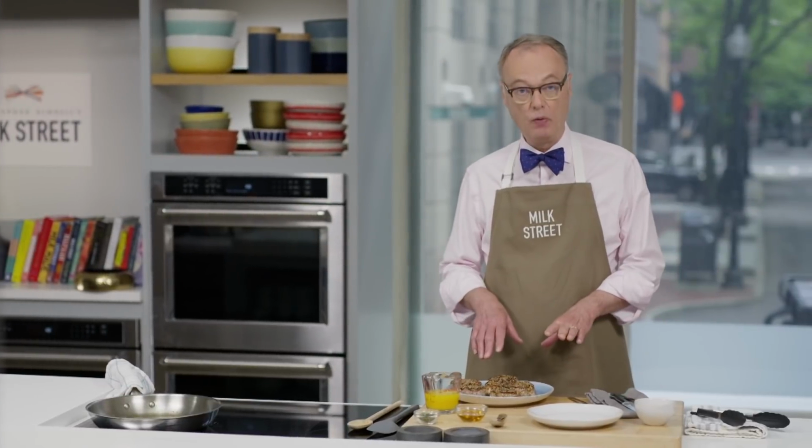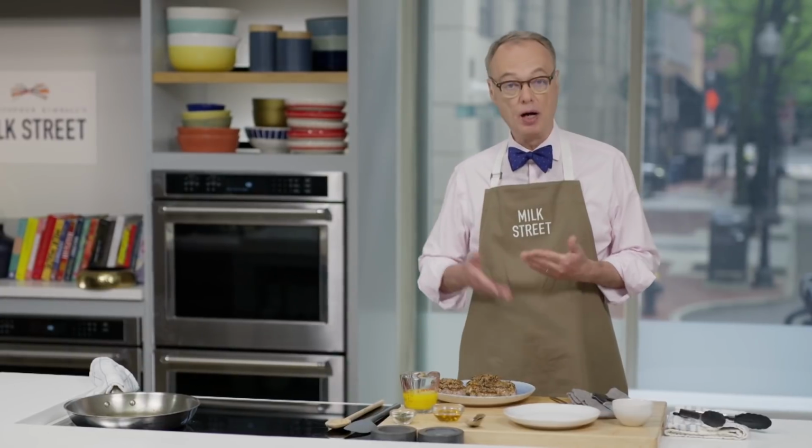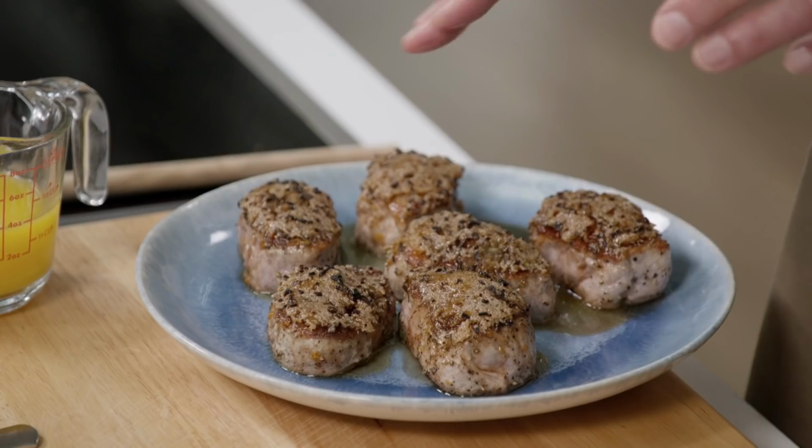So the pork came out when it was 135 internal. We use an instant read thermometer. It'll come up to about 140 when it's done. And the top is really crunchy, but we'll get to that in a minute.